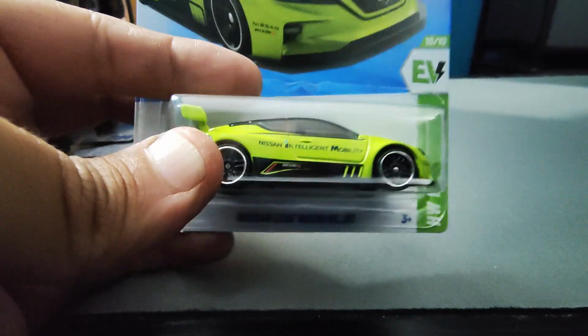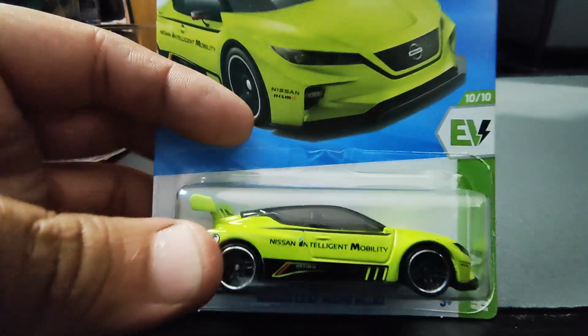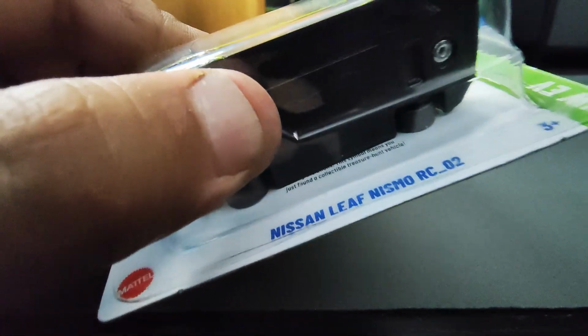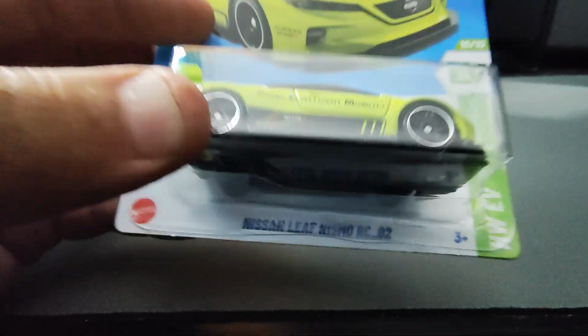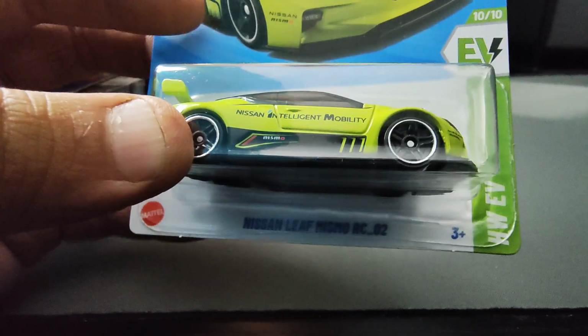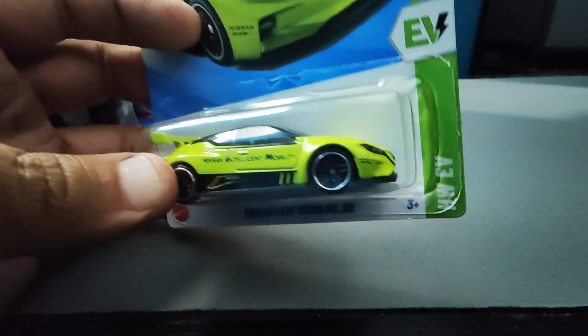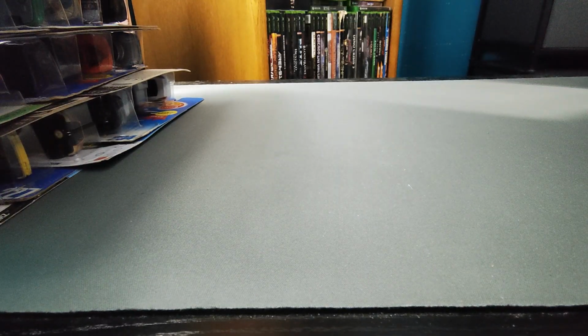Oh, well, I should say this box here is not just 90s. It's more of 90s and present. So I think this is a basic treasure hunt. Yeah, you can see the text there. I really like the color, out of all the recolors of this Nissan Leaf. The Nismo RC02. It's got a bright, like a dew green or like a neon green, like a highlighter colored. Let me put this over here since it's a Hot Wheels.